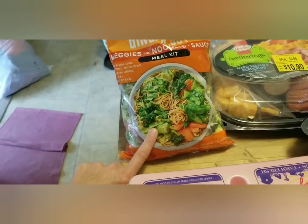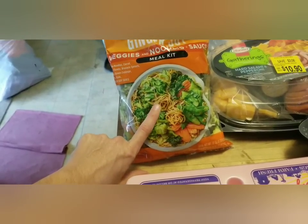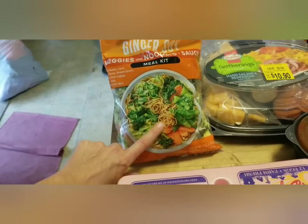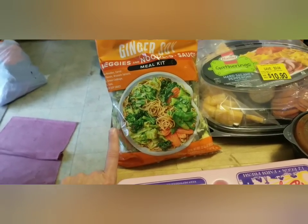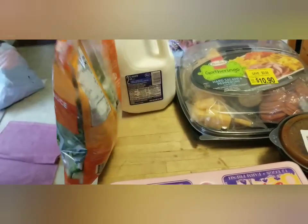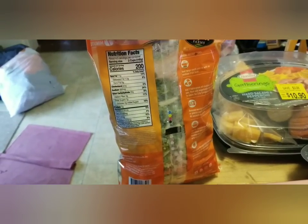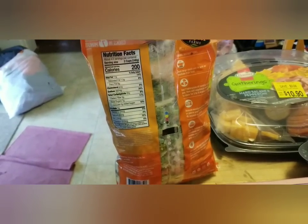vegetables and do something else with it, because the noodles, I guess I should preface this by saying my husband and I have to eat low carb. The noodles and the sauce will be high in carbs. I can guarantee this is probably crazy high. Yeah, 2 cups is 22 grams. That's half of my carbs for a day.